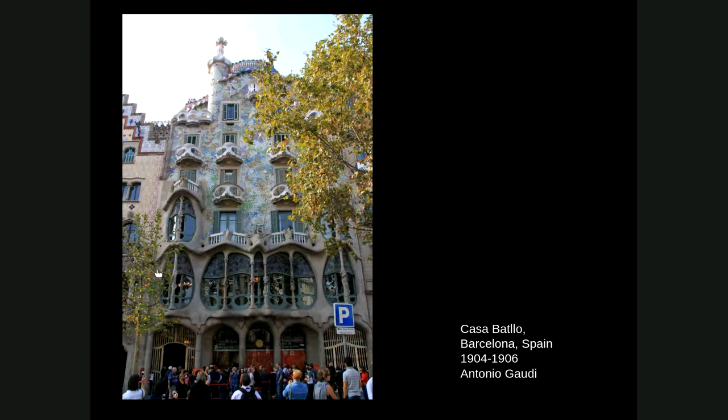If you visit Europe and you get in an elevator, you might be confused, because if you push the first floor, you'll actually wind up on what we call the second floor. So this is the main apartment for the Batlló family.